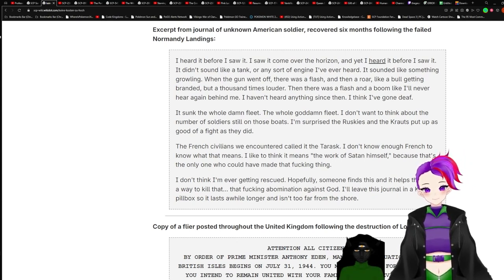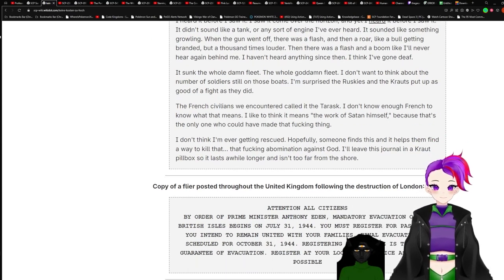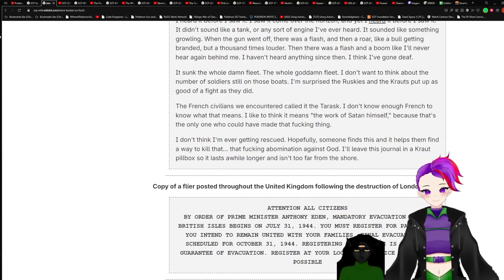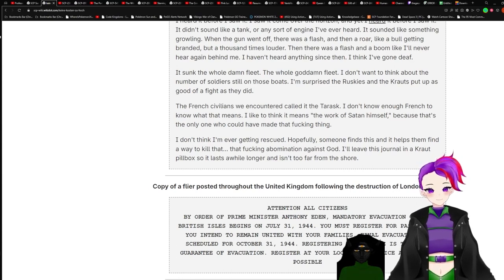Recovered 6 months following the failed Normandy landings. I heard it before I saw it. I saw it come over the horizon. Yet I heard it before I saw it. It didn't sound like a tank or any sort of engine I ever heard. It sounded like something growling. The gun went off. There was a flash. Then a roar. Like a bull getting branded. A thousand times louder. And there was a flash and a boom like I've never heard again. Behind me. I haven't heard anything since then. I think I've gone deaf.